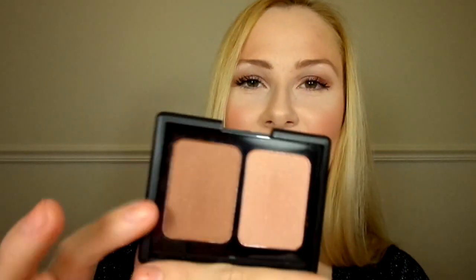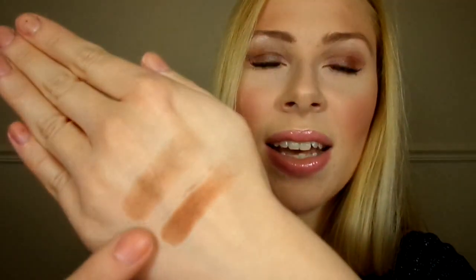So let's just have a little swatch and compare these for interest. That's out of St. Lucia, and that is the bronzer I have just been using for ages. And let us have a look at this one, which is from Turks and Caicos, which is seemingly much darker. Oh yeah. As you can see, Turks and Caicos, much darker. St. Lucia, not that dark at all.